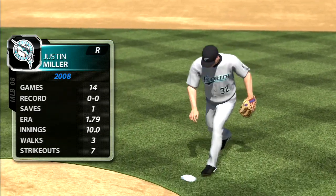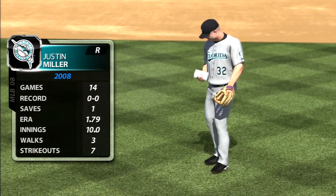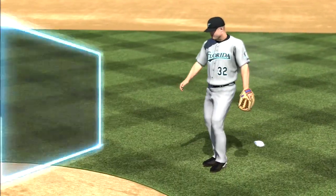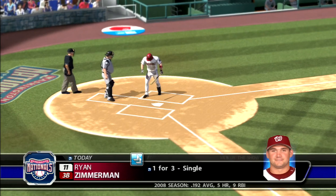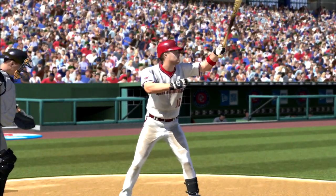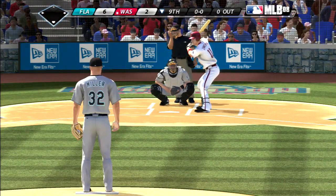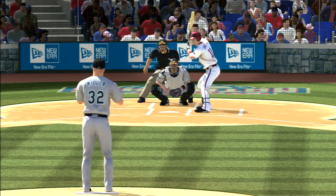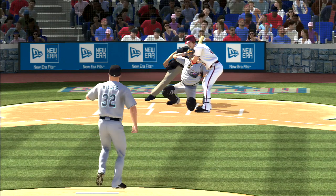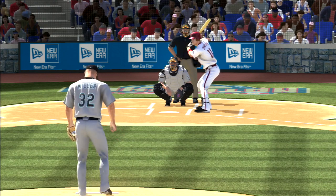Justin Miller will come in and pitch now. Now pitching for the Marlins, number 32, Justin. Ryan Zimmerman will get another crack, 1 for 3 thus far. Ryan Zimmerman. And he'll look at a fastball that doesn't miss by a whole lot. It's 1-0. Just got to find some way to get on base here.